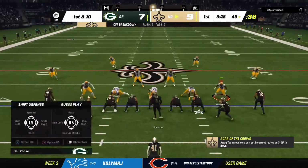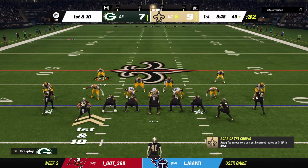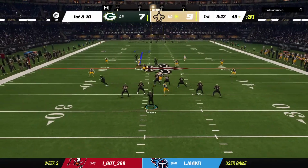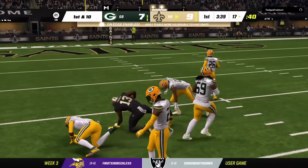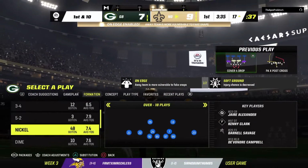So now a fresh set of downs, 1st and 10 after roughing the passer. They go play action. Winston looking long for Thomas. It's caught inside the 25. And they're going to get this down to about the 17-yard line here.